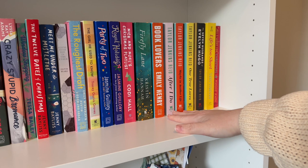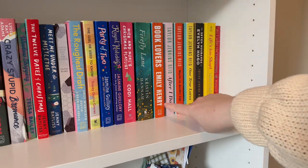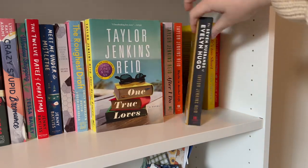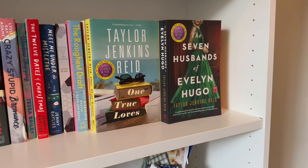We have my favorite contemporary author, and that is Taylor Jenkins Reid. One True Loves and Seven Husbands and Daisy Jones, which Daisy Jones is not on the shelf. It's up on my Book of the Month shelf, are my favorite books by her.